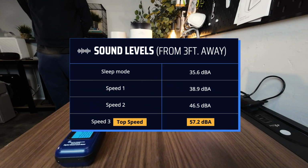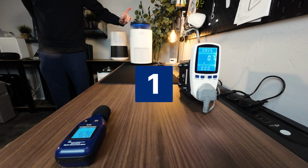Be aware that our background noise is 35 decibels, so the Airmega 100 running at sleep mode is likely to be quieter if you could measure it in a silent room. But noise can be subjective, so please have a listen for yourself.